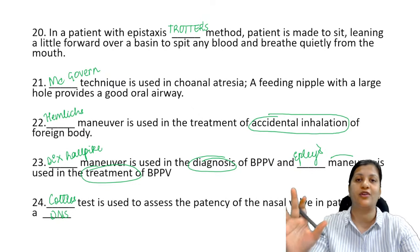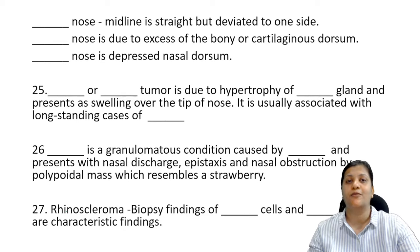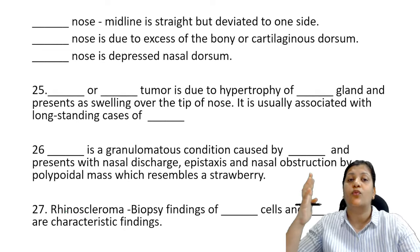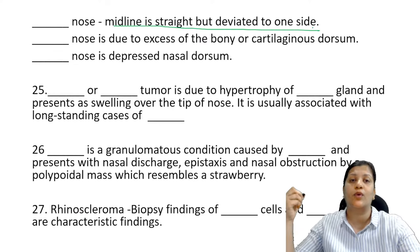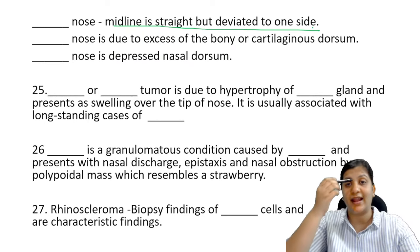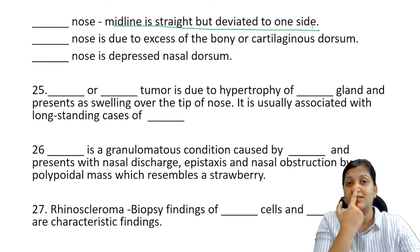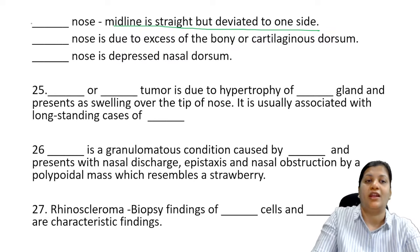Okay, I'm sure all of you recollect this. Dash nose. Is it crooked nose, deviated nose, saddle nose or hump nose? I'm giving you four options. The midline is straight but the tip is deviated to one side. In which condition will the nose be, midline straight but the tip deviated to one side? What will you call that nose? Very good, this is called a deviated nose.